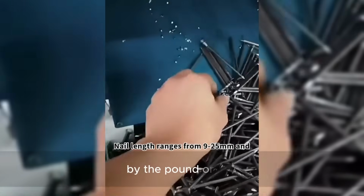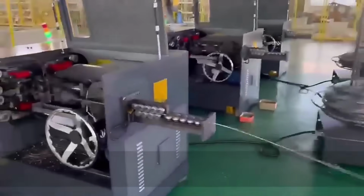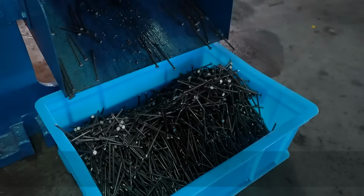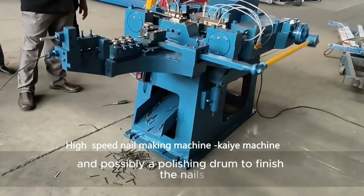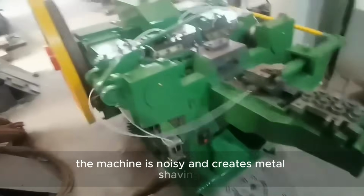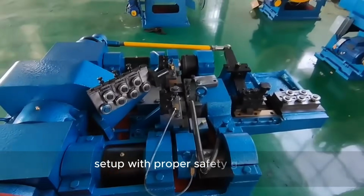If you sell wholesale, for example by the pound or box, your margins may range from 25 to 40%, but higher if you offer specialty or custom-sized fasteners. However, you'll need access to bulk wire and possibly a polishing drum to finish the nails. The machine is noisy and creates metal shavings, so a workshop or garage setup with proper safety gear is necessary.